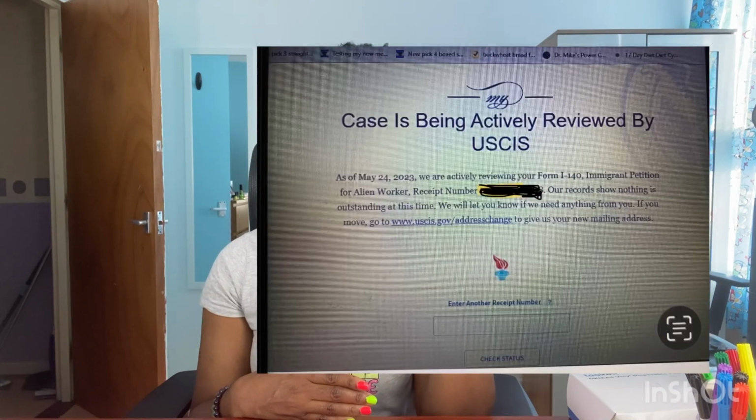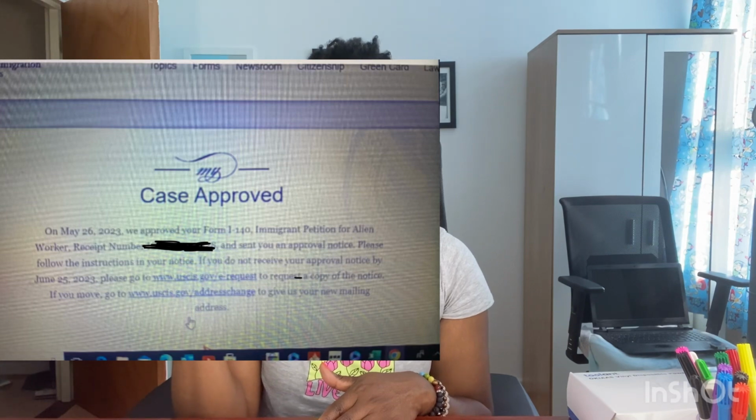I've popped up here the date that we filed. And up here, on the 26th of May, we got an approval. This is the fastest I-140 approval I have ever seen. Anyway, even my case manager was shocked that we had a 2 days approval. 2 days for an I-140 to be approved. Wow, that's amazing. Now, of course, like I said, my last one took 8 days.